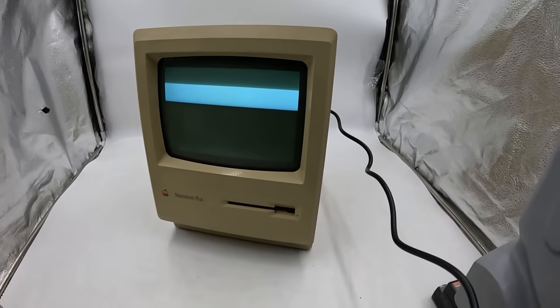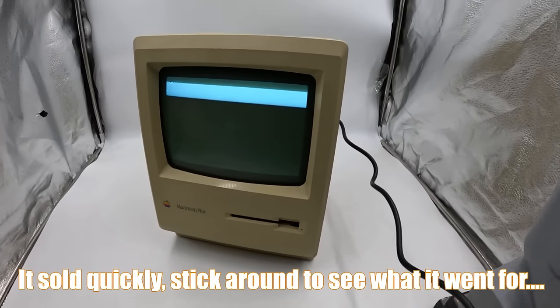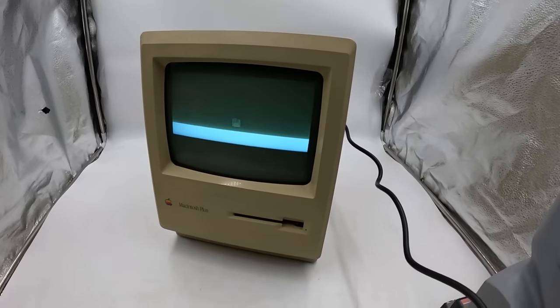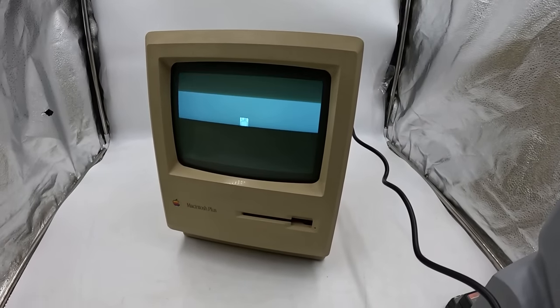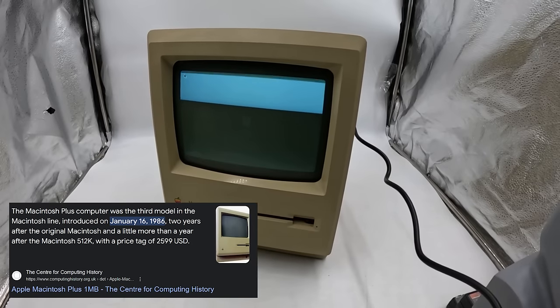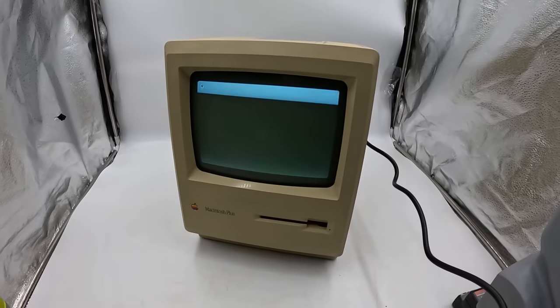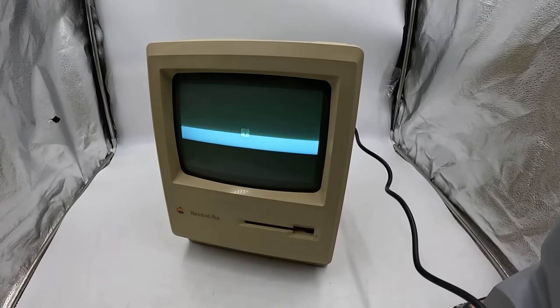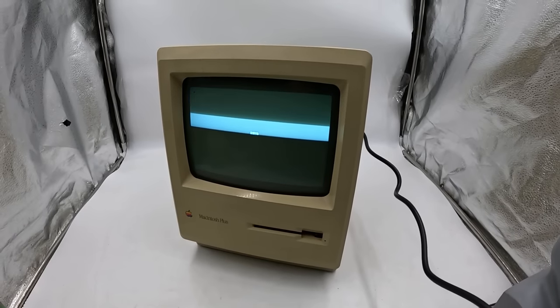And I believe I should be able to ask about 150, even without the keyboard and mouse, in working powered on condition like that. I had a little look this up. It came out in January, I think it was, 1986, and it was over $2,500 to buy in 86. So yeah, serious bit of equipment back in its day, but obviously now, I guess it's a collector's piece. But yeah, nice find.